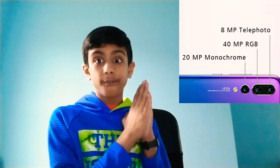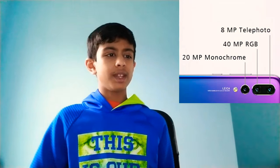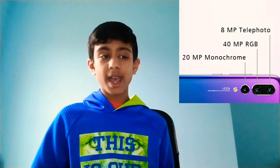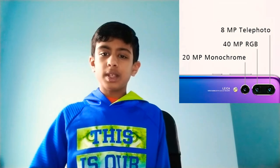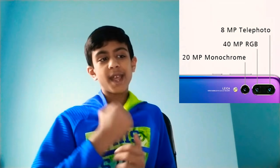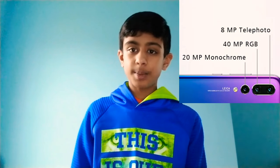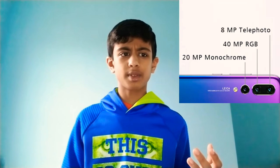But here's a picture right here. It's not all bad, actually. It comes with a 40 megapixel RGB sensor, 20 megapixel monochrome, and an 8 megapixel telephoto next to the flash. I think this is the biggest sensor in a smartphone yet. But one thing we did want to see, and it's not here, is a wide angle lens. How about a quadruple camera for the next P20, Huawei? But this is teaming up with Leica as usual, and Huawei's been making awesome cameras.